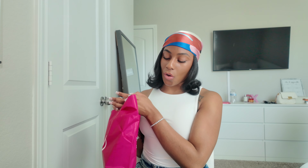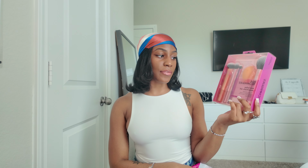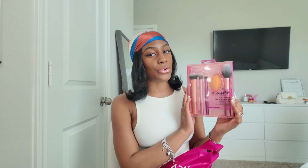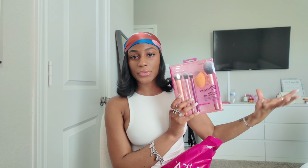Let's get into this haul. Starting off with these brushes, I got this Real Techniques Everyday Essentials set. And I honestly feel like this is the perfect starter kit. Like if you're about to get into makeup, this is the perfect set. You only have to get a few other brushes to top everything off. But this is what I started with, and I love these brushes.